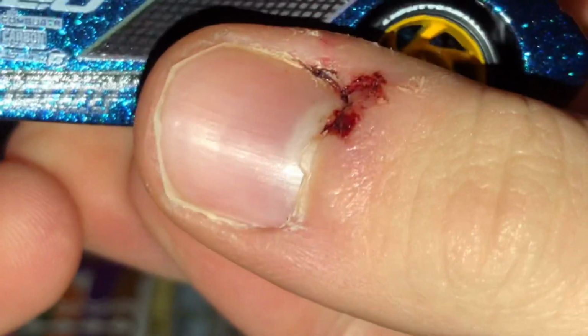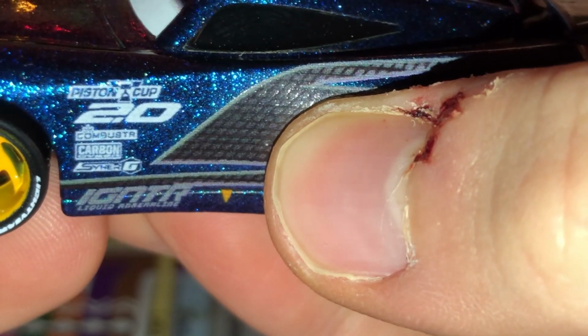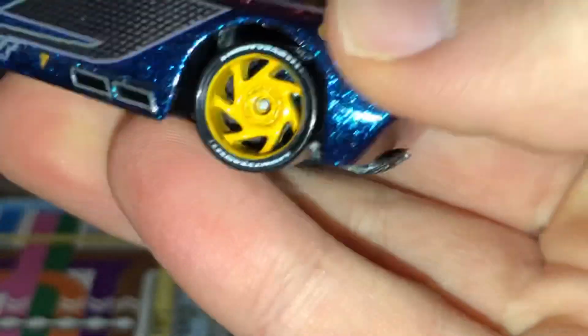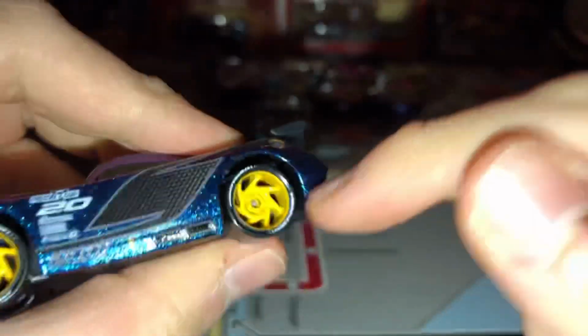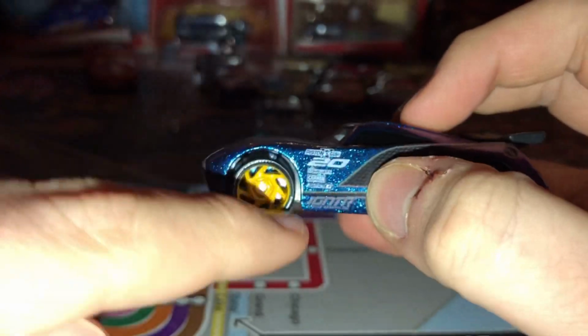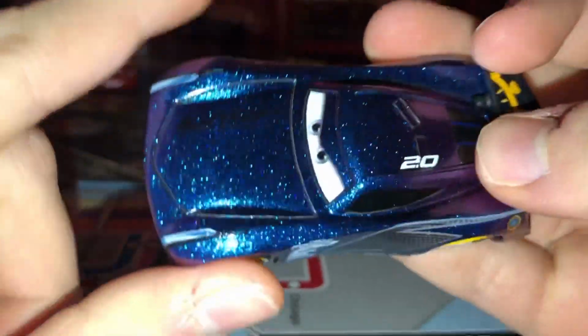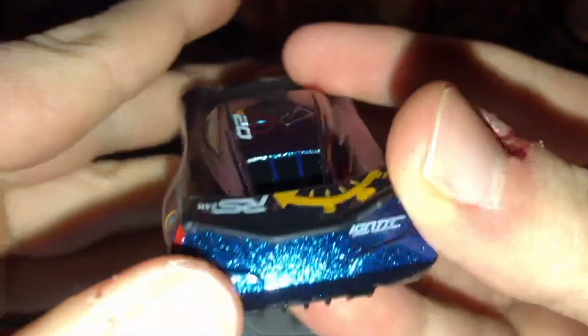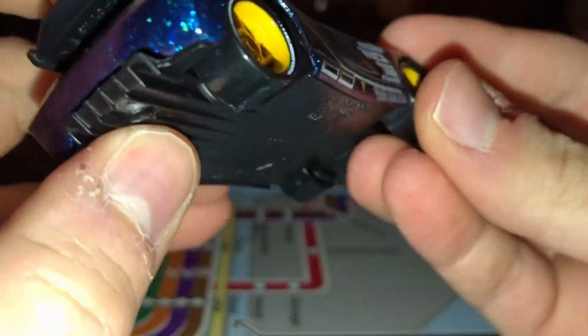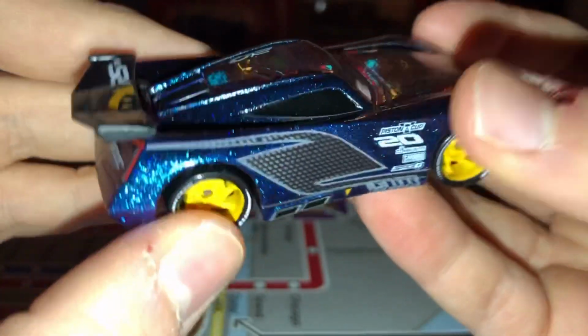There, I can barely see Igniter. But there's Piston Cup, 2.0, Combustor, Carbon Cyber Synergy, Igniter. What's weird about him is that he has orange rims, but instead of orange rims, I would rather give him purple rims, in my opinion. But he does look very, very cool, but he's not a rookie. He is a champion. He's no longer a rookie.